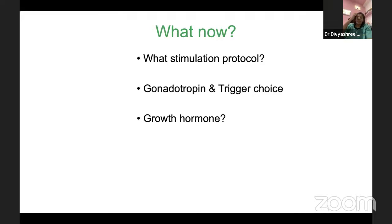It is only for poor responders. There were a lot of evidences previously which showed, yes, it is good. But subsequently, around 2019-20, again, meta-analyses have come supporting growth hormone. But again, it is not in terms of improving the number of oocytes. It is in terms of those patients who had poor embryonic development. So that is one thing which we have to keep in mind.